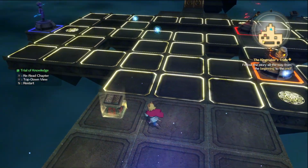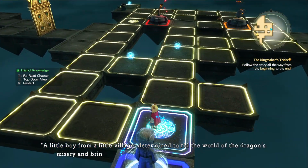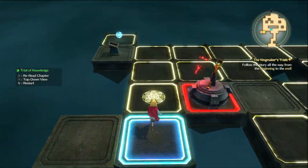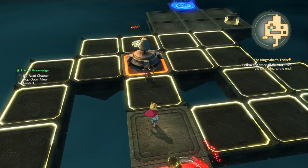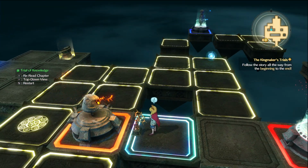Okay. So what I did was correct. I just forgot something, because I have to turn the fairy in this one to the wand.